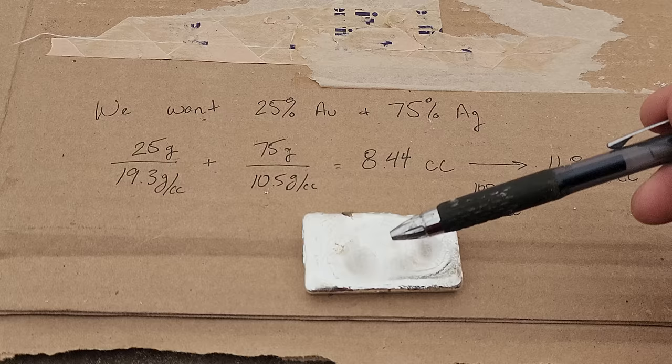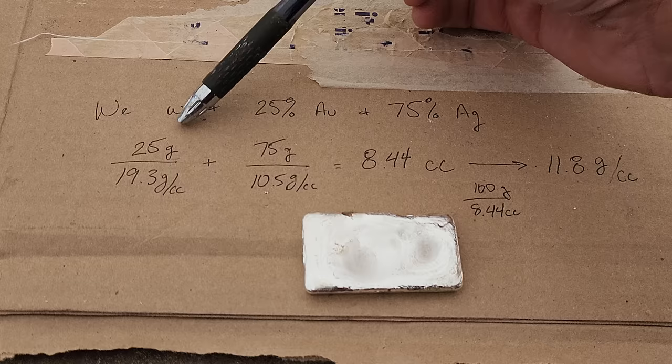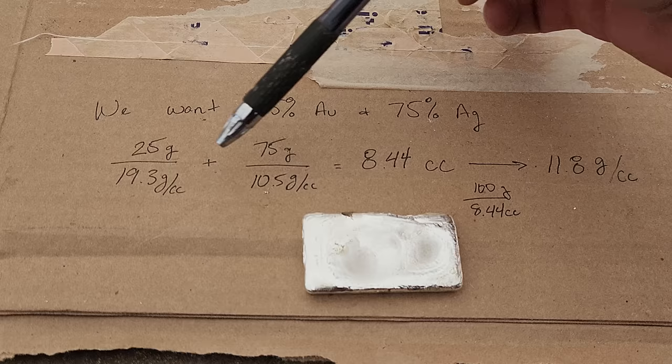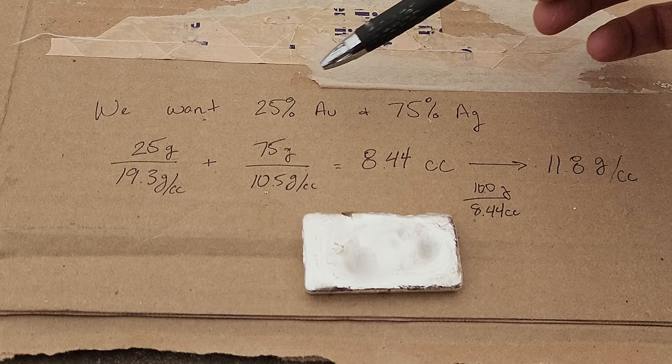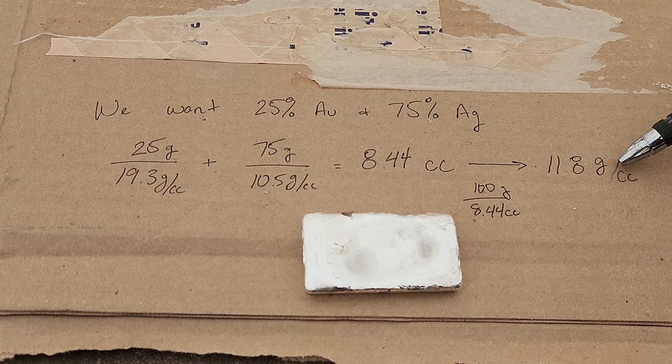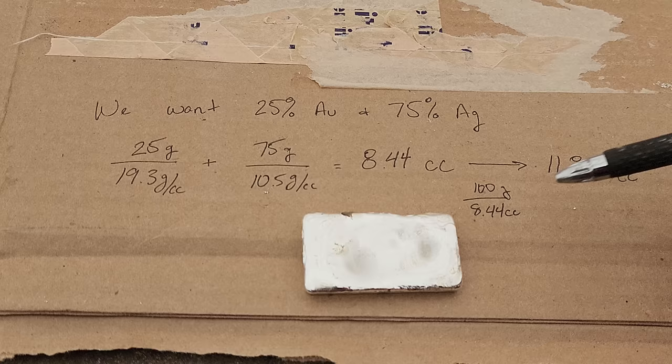So you would take an imaginary bar that weighs 100 grams, 25 grams of gold and 75 grams of silver. You divide it by the density of each metal, which gives you a volume of the 100 gram bar. You take the 100 gram weight of the bar, divide it by the volume of the bar, and an alloy of 25% gold, 75% silver has a density of 11.8 grams per cubic centimeter. We have 11.6, so we're almost perfectly right on the money there. I could add a little bit more gold to get it up to 11.8, but I think we're close enough. We're just going to go with what we have.